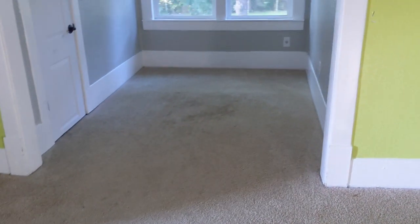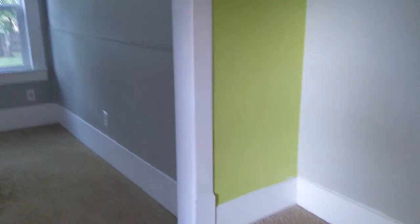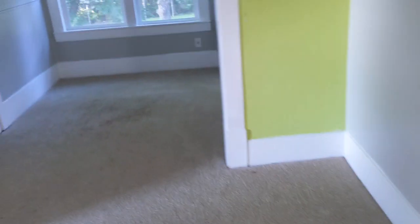So yeah, I just wanted to do a little tour of the house real quick, mostly so Dad and Patrick could see. I'm gonna close that. It's actually nice and cool. I'm not used to that. I'm used to having like window units and stuff, but I'm excited.